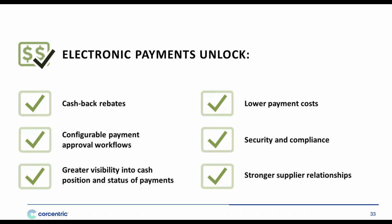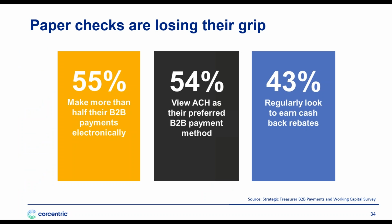What's more, compared to paper checks, electronic payments are significantly more secure. They have better tracking, and they're responsible for a far less percentage of payments fraud among businesses. And your suppliers, they probably are looking for electronic payments. In many cases, they're asking businesses to pay them electronically. Today, more than half of businesses make their payments electronically. 54% of businesses view ACH as their preferred business-to-business payment method. It's easy, it's cheap, and it's transparent, and it's secure.